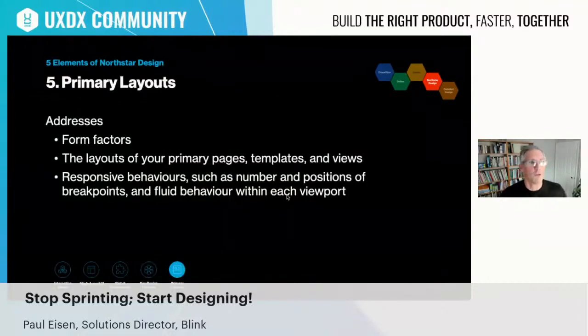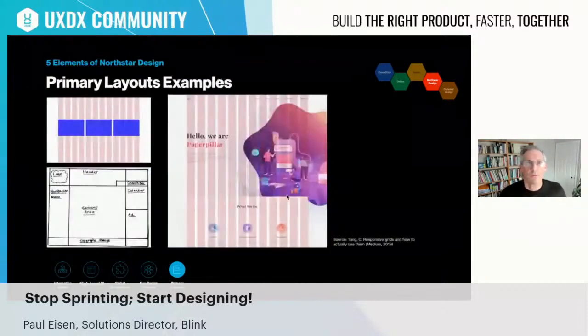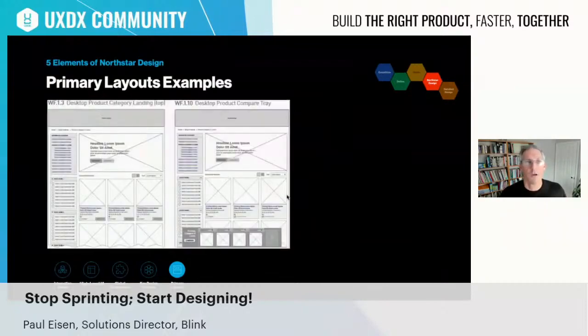Okay, those are the 4 elements. The last one here is the primary layouts. And again, this is bread and butter for our design discipline, establishing form factors, the layouts of the primary pages, templates and views, responsive behaviors. And, you know, we've seen this and we use this. We establish grids, we establish layouts on top of those grids. Here's an example from e-commerce, facets on the left, for example, and primary, you got hero images and other aspects of your listings in this case.